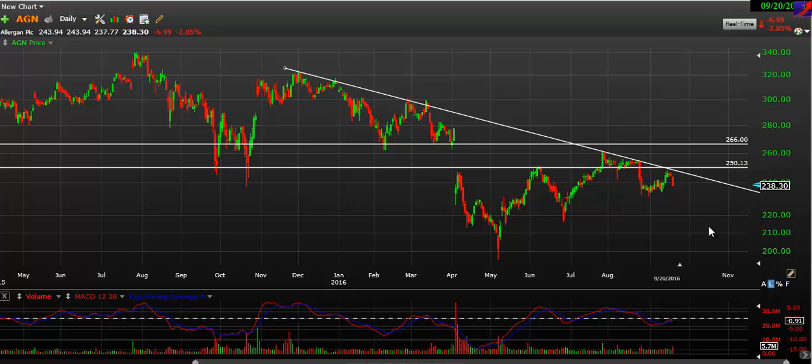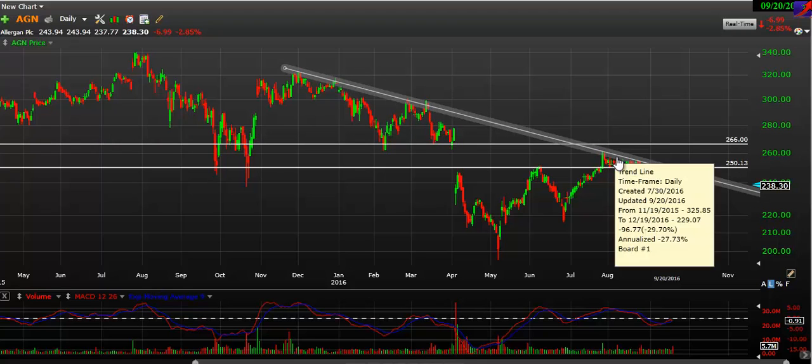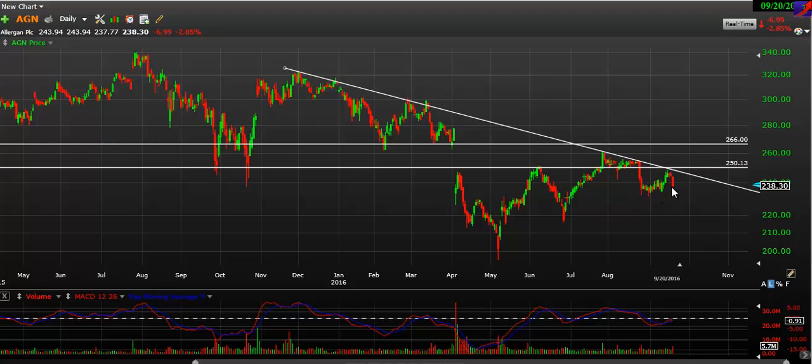All right, so let's look at this first chart. The first one we're going to look at is AGN. And the first thing I want to mention here is this downtrend line. You can see that it's really respecting this angle. There's a rejection, here's a couple of rejections, here's a lot of rejections, here's another rejection right there. And as you can see, we're picking up steam to the downside.